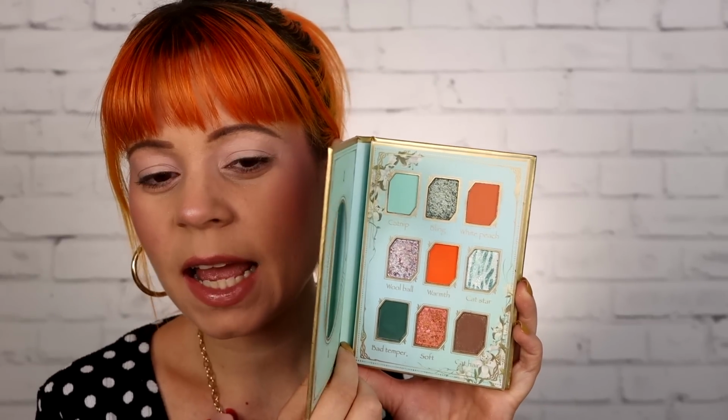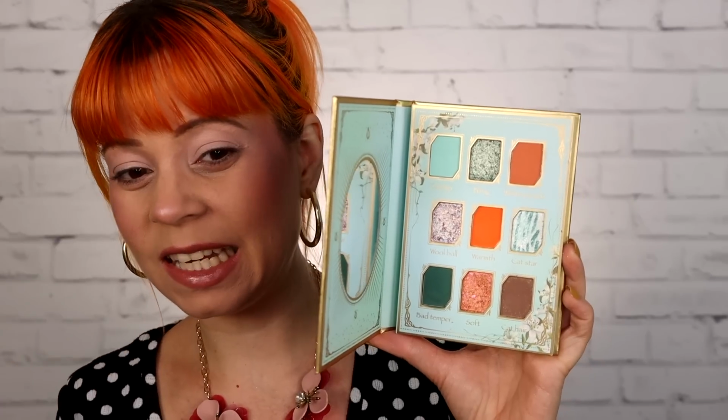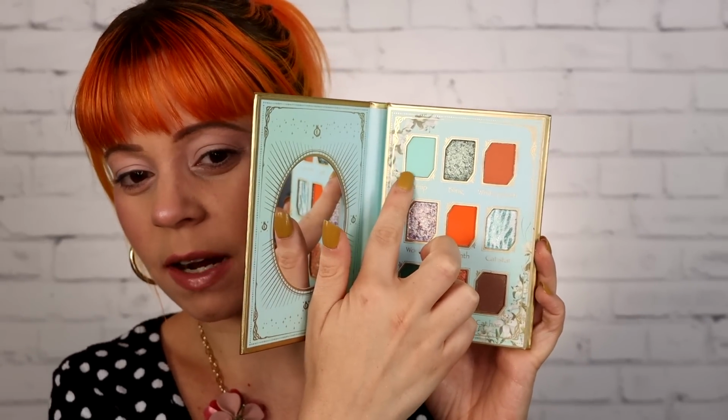So let's see. I think I want to just work on the greens today. I feel like that's the vibe that I have. So I think what I want to do is a very intense green, tealy, minty smoky eye. So I'm gonna start with this shade right here, and that's gonna go in my crease. This one is called Catnip.